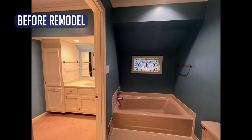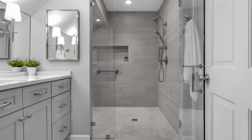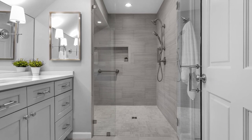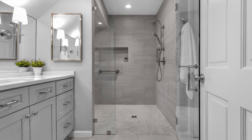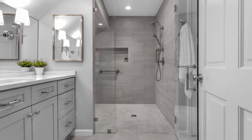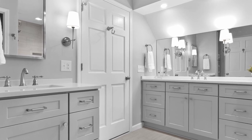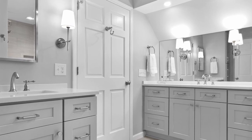The homeowners of this dated 1970s bathroom desired a better floor plan and functionality to create a bathroom suitable for aging in place. The wall between the tub and the vanity was removed and square footage incorporated from the original hallway to construct a bathroom large enough for wheelchair accessibility. All doorways were widened and flooring transitions kept to a minimum to reduce trip hazards.